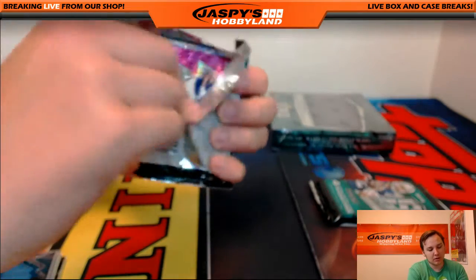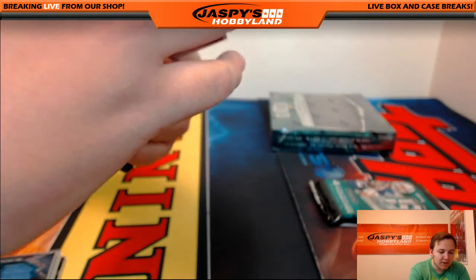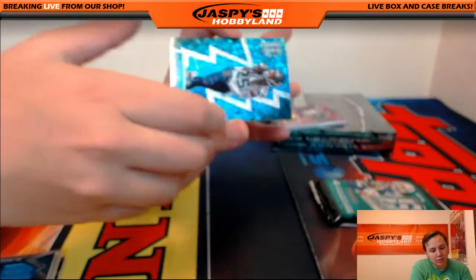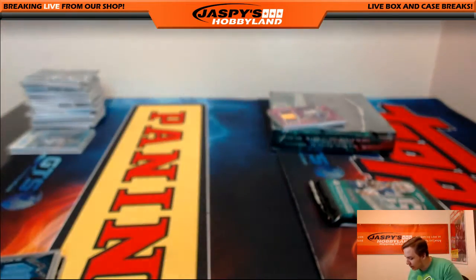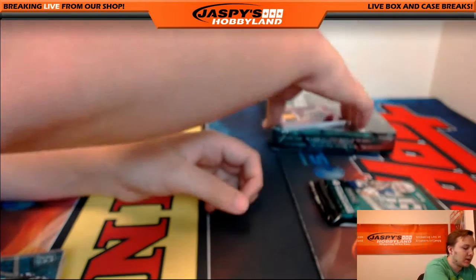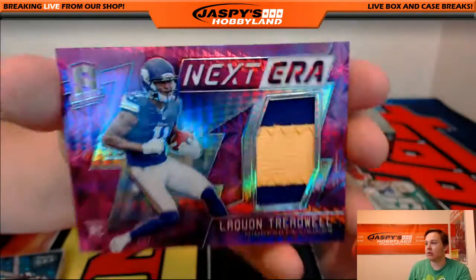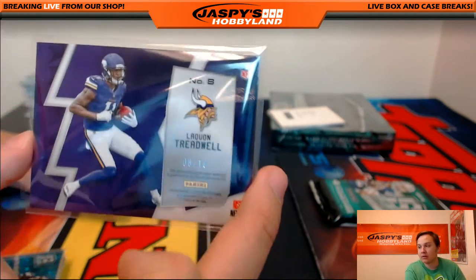73 of 99. Pack feels thin. Oh, must have a redemption. We got Richard Sherman, 21 of 60. A lot of low numbered, I feel like. A lot of parallels. Seahawks going out to Justin. Nice. Two color patch. Next era Laquan Treadwell. Vikings hit going out to Ben S. That one is numbered 8 of 10. Nice.